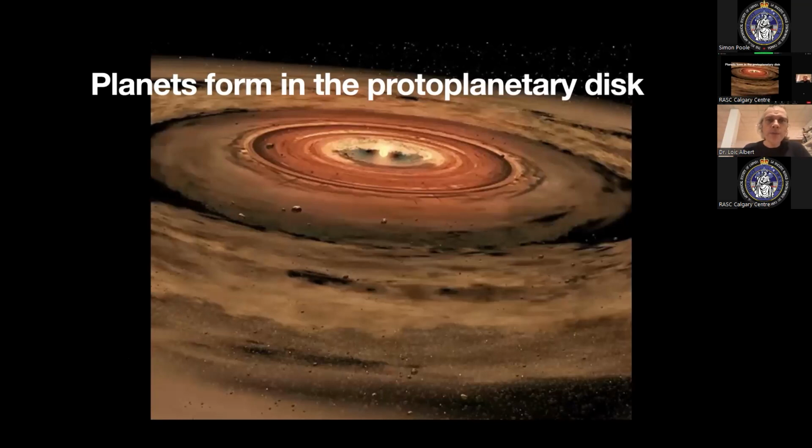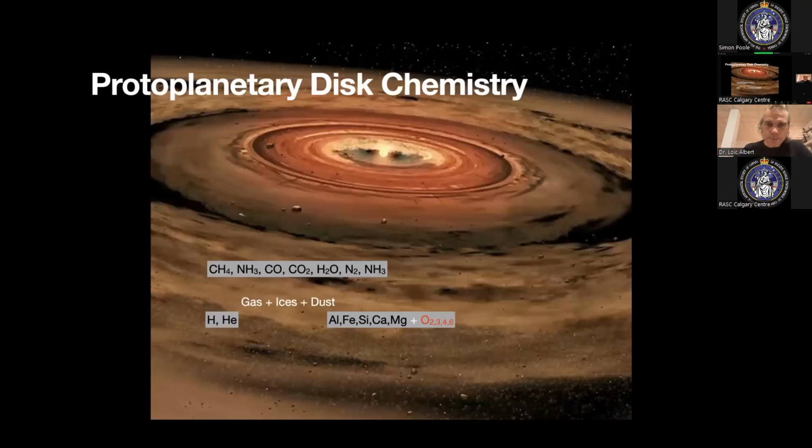Another thing that I want to mention is the chemistry in the protoplanetary disk. You have gas, ices, and dust. The gas that I'm thinking about is the cosmological gas, hydrogen, helium. The dust is all sorts of irons coupled with oxygen. So iron oxide, silicates, calcites, all those things. Those are dust. They are in solid form.